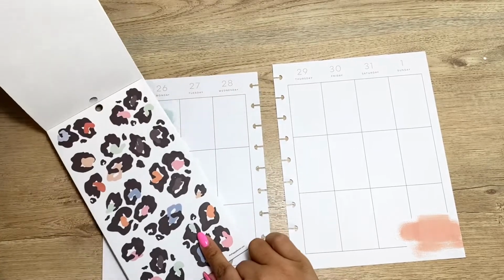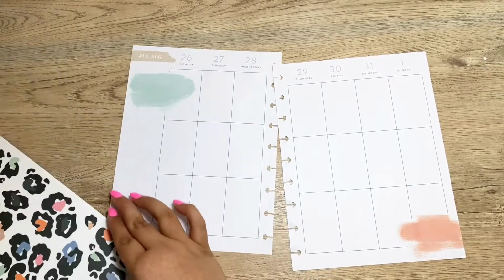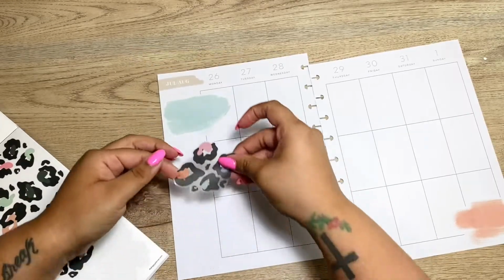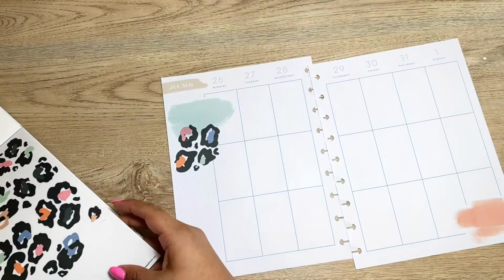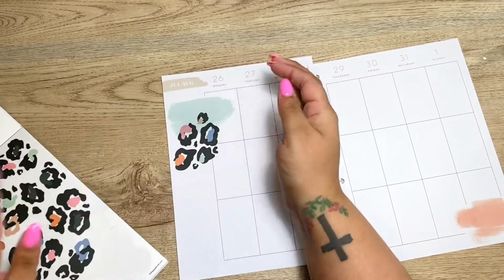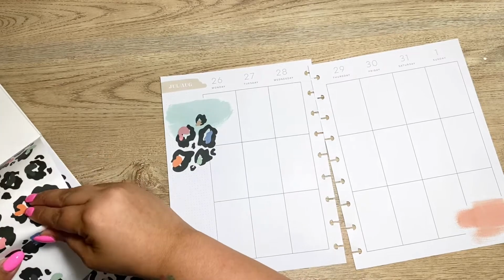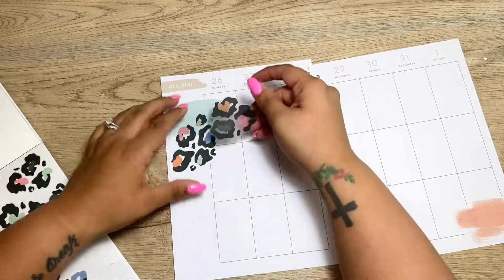Okay, so I'm thinking maybe instead of grabbing the paper ones, I should grab the clear ones, so you can actually see through it. I'm just going to stick them down, figure it all out after. Cute.